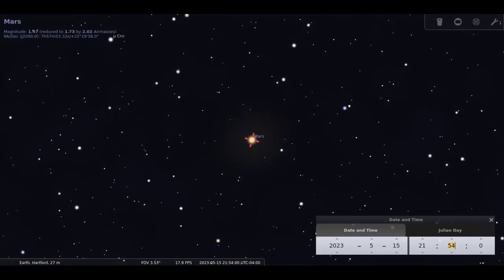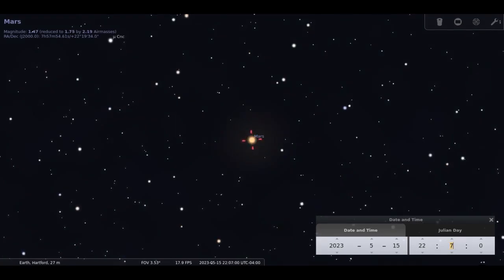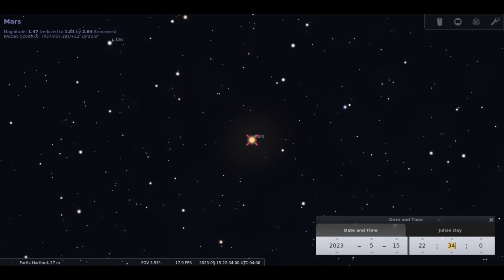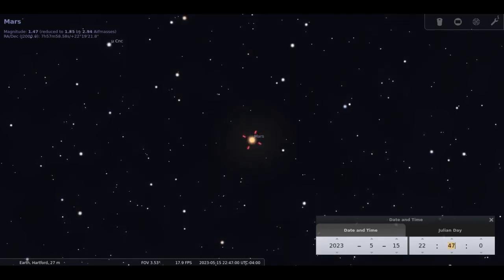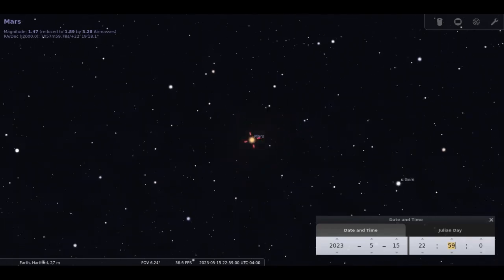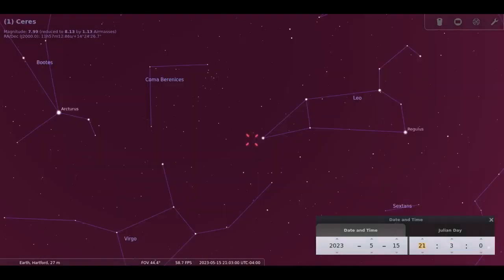Mars is now 2 astronomical units from Earth, making its 5 arcsecond disk too small for most amateur telescopes to resolve any of its features. Look for Mars at sunset, and it sets by midnight in the west, mid-month.